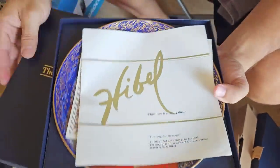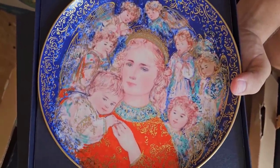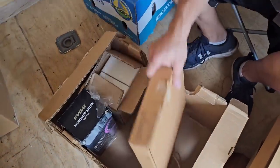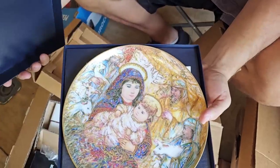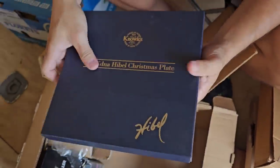Do you think it's the same one or different? Whoa, that could have been dangerous. Different one. Kind of cool there. Okay, that's two collectible plates. There's a third one down here. There is a third one. You think this one is shepherds? Okay, looks like it on the end. There's shepherds with the sheep.